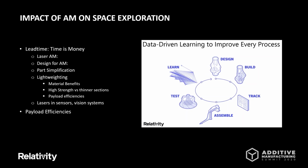So that's really why additive manufacturing as a technology has a huge impact on space exploration. All the things that we've talked about, lightweighting, better design, stronger material, all result in benefits to your customer. Your customer can get to space faster than waiting for a traditional rocket. If you want to go to the next slide, please.